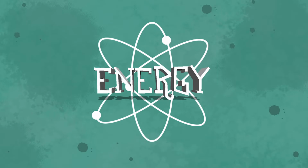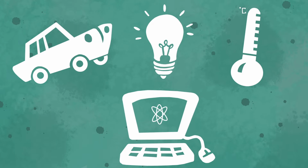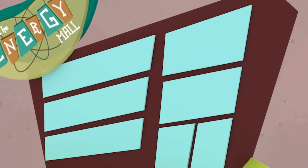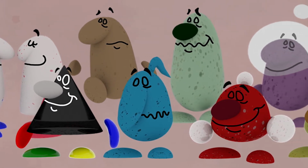Energy. It's everywhere, all around us, used to power our everyday lives, from cars, lights, heating, and yes, the very computer used to animate this production. Welcome to the Energy Mall. Glorious, isn't it? Home to all sorts of different energy stores. 10 to be exact. Now, these aren't your ordinary stores.